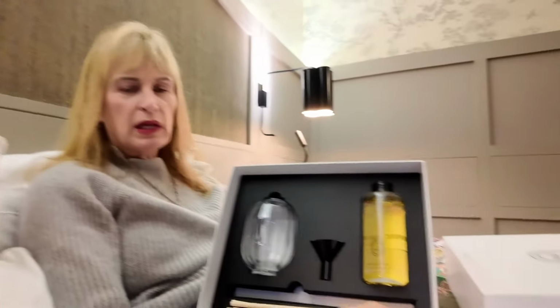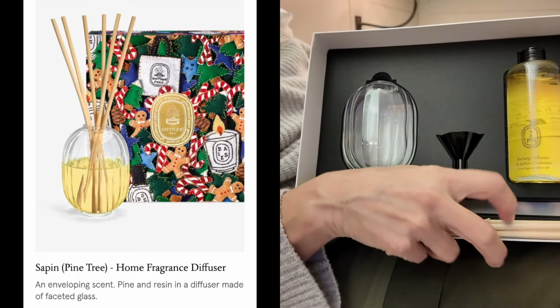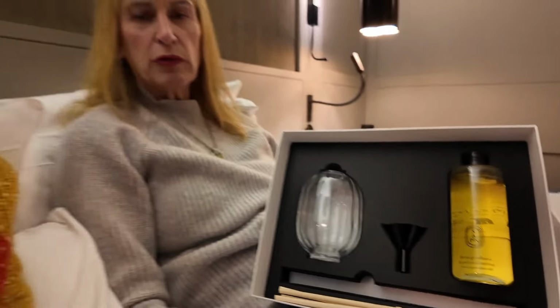So here's what it looks like. It's a beautiful bottle, and it's a large amount. Of course, you have a number of the sticks. I think it's a really high quality, wonderful pine-based scent. I think it's going to last a very long time.